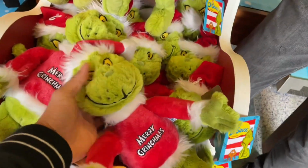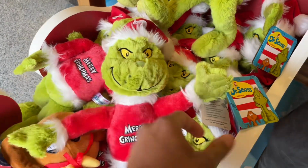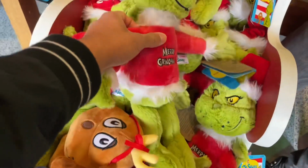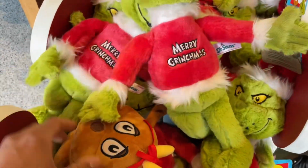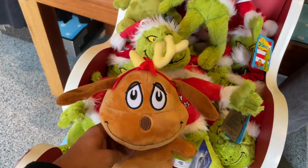Oh my gosh, I love these right here. Whoa, this is a little more softer than I expected. How much is this? $22? Oh, I'm gonna have to get this. But there's a little Grinch plush over here. Oh, and it comes with... No, it doesn't come with. But also Max is here.